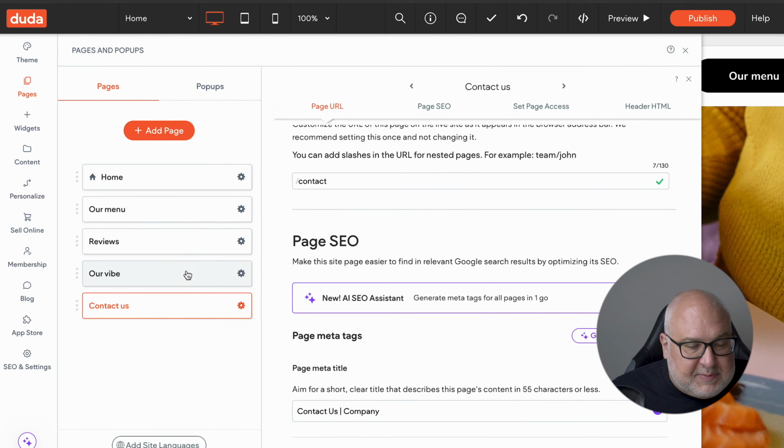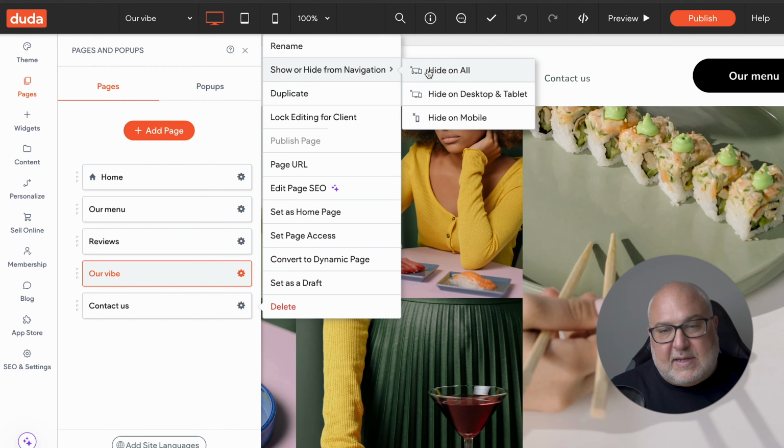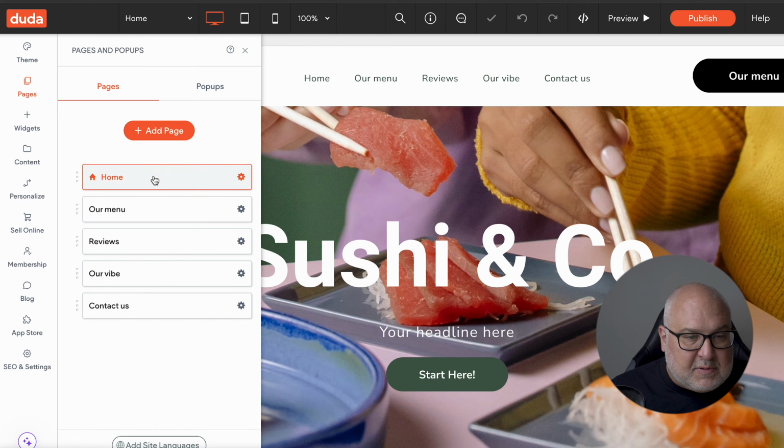And so that's for each of these pages. You can also hide these pages so that you can say, I don't want to show this publicly, or maybe I don't want this page to be on mobile or desktop, whatever that option is. So, okay, let's go back to the homepage real quick.